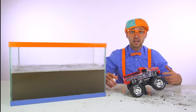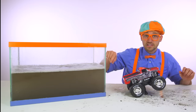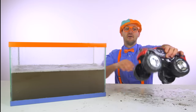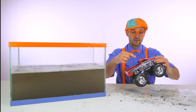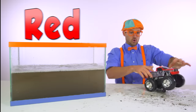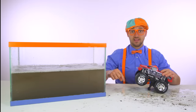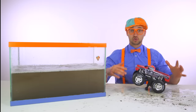A cool truck? It was so dirty before. Look, and all the dirt is in the water. Now, it's a big red truck. You can see the color now. Yeah, that's the color red. Okay, now I think we should wash a real big red truck.